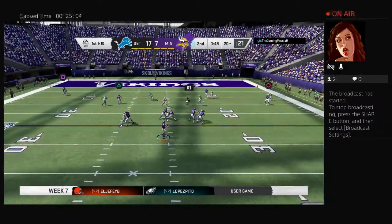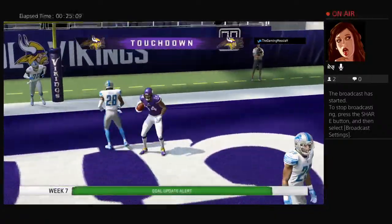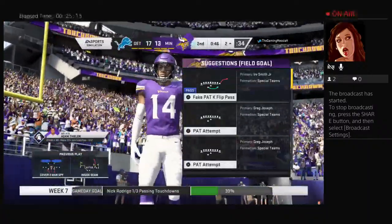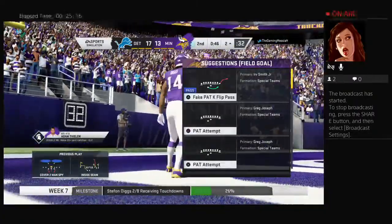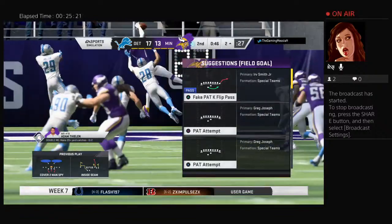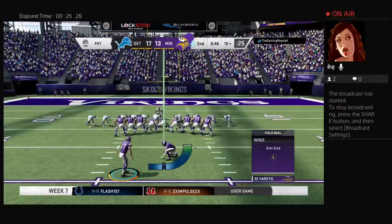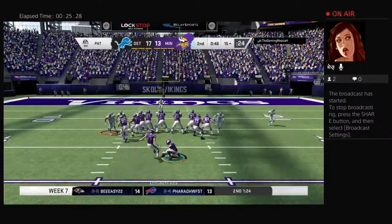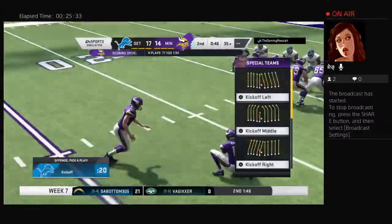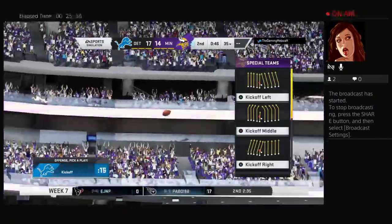From the red zone now, Cousins. And that'll be caught by Diggs for a Minnesota touchdown. Stefon Diggs. He scored on the ground and through the air, as they are now just an extra point away from making this a 3-point game. Joseph now to have the PAT. And this is up and good to make it a 17-14 game. Makes the score Lions 17, Vikings 14.